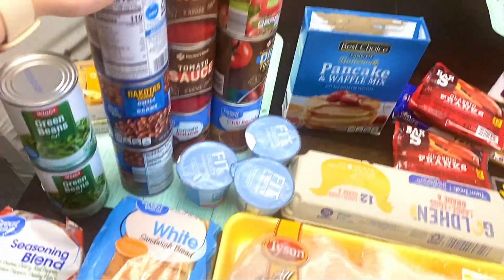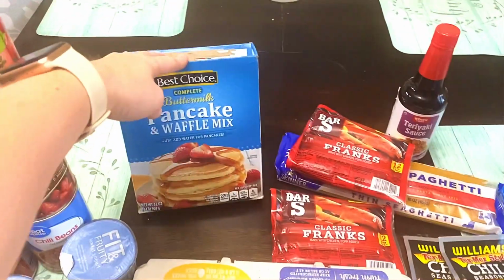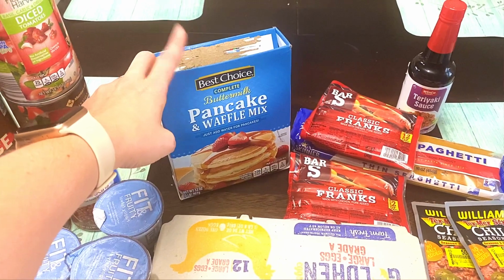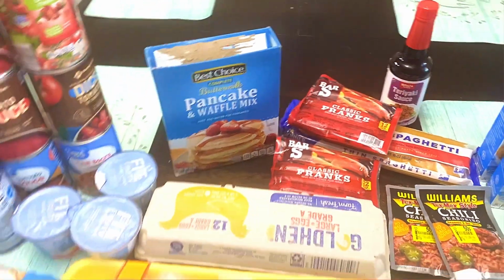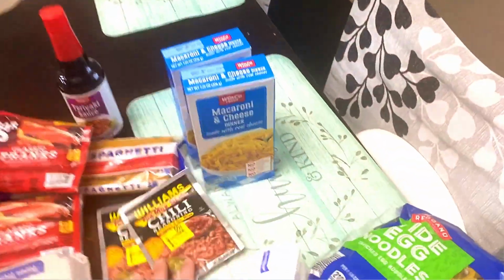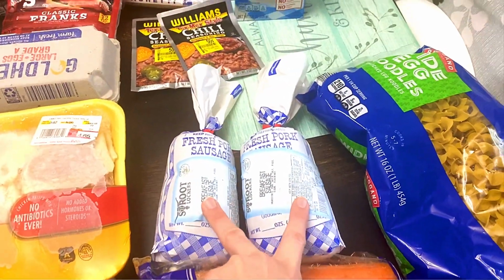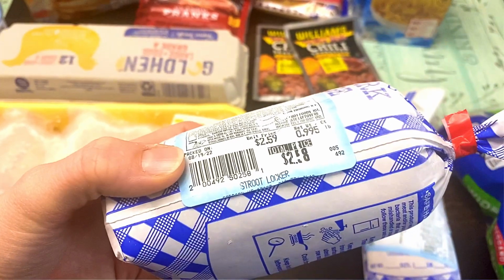So I have some green beans, and some English muffins, some chili beans, tomato sauce, diced tomatoes, pancake mix. Obviously I used some already, but I'm only gonna make 2 days worth, so that should be fine. And then I have 2 things of hot dogs, spaghetti, 2 things of mac and cheese, some chili, egg noodles, some sausage. This is about the same price that you would get in the store, like maybe an off-brand.